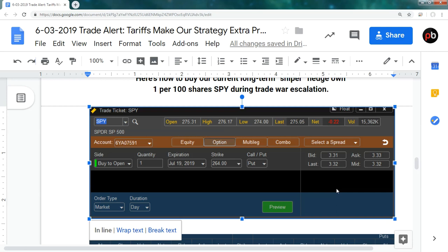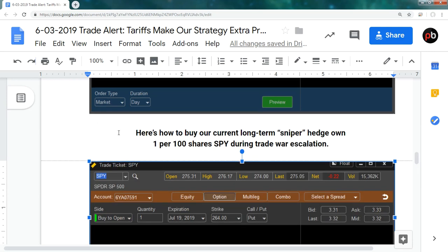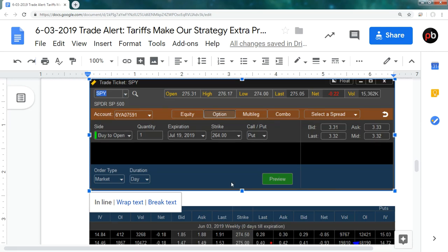So today's trade can generate a very large profit relative to some of the previous trades we've done. But in terms of protecting from a huge drop, we need this put option. So if this did go below 264, this would quickly trade well above 10 and probably push up towards 20 if we went several strikes below 264.